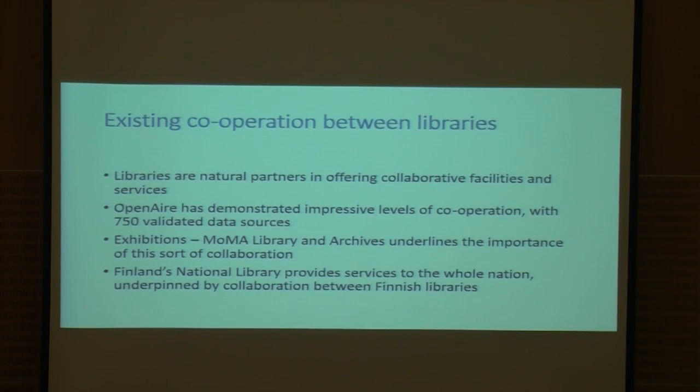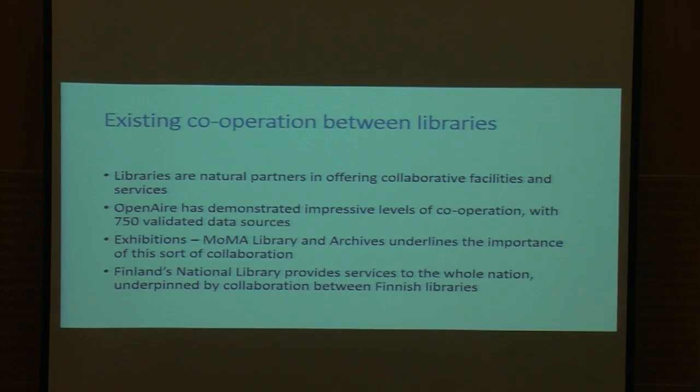There are many examples of collaboration and cooperation. You've heard some of them this morning in the presentations, and I've listed some of them here on this slide. I will just mention one, if I may. The Open Air collaboration is a truly European collaboration, and as someone who voted to stay in the European Union when the rest of my country voted to leave, that's a significant factor for me.